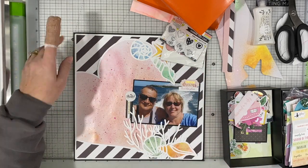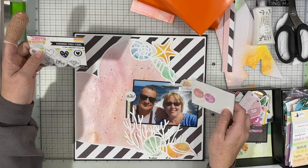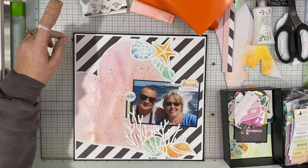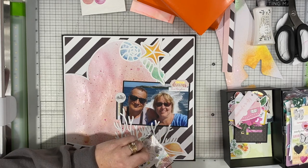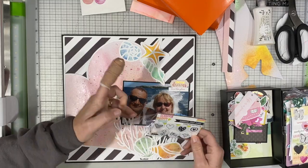So there you can see all of the little shells are done. I used some Heidi Swapp colors like mint and I think patina and teal for the greens, and then the yellows and orange. I think I used butter, mustard, and I can't remember what the name of the orangier color is.